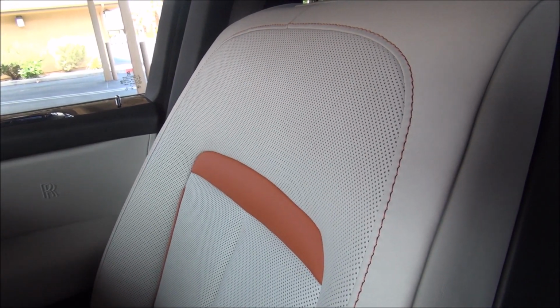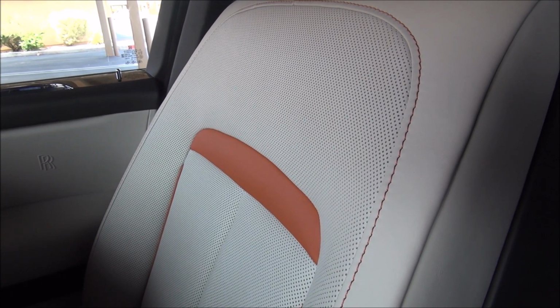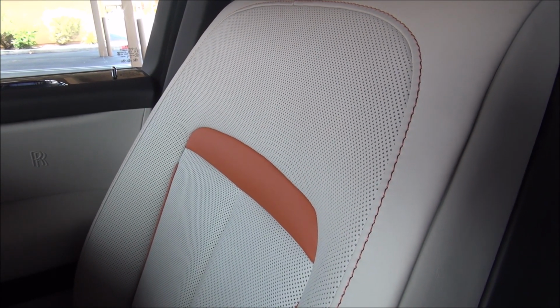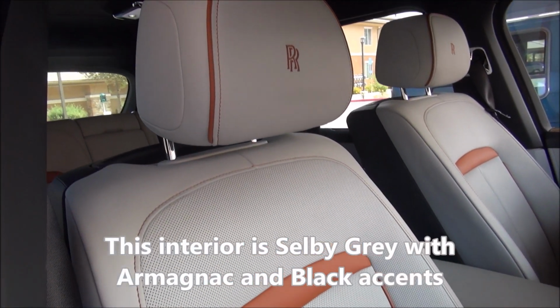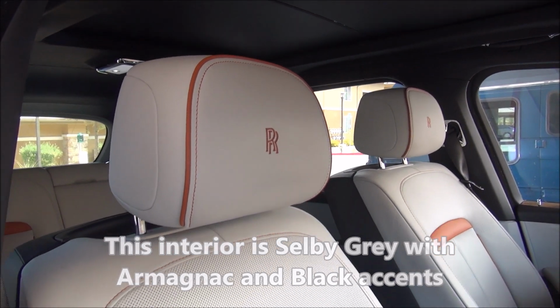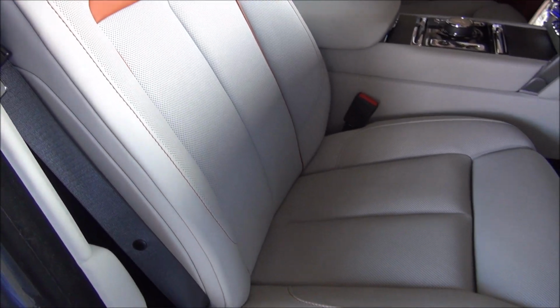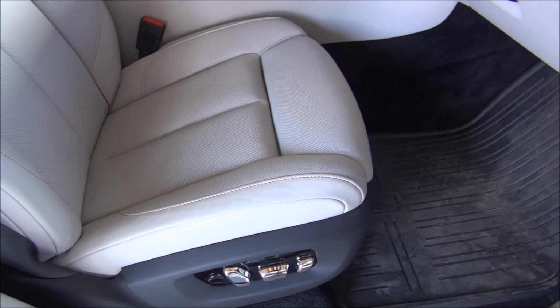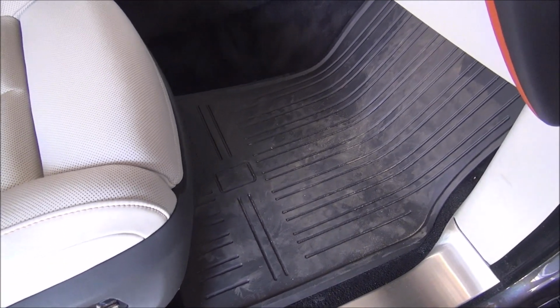So some other options that this has on the seats: contrast seat piping for $4,025 and colored stitching for $2,075. So we have the contrast piping, which would be this, and the colored stitching, which would be this. And here's a closer look at the seat.